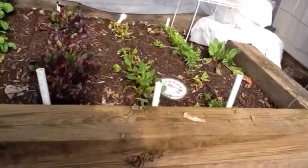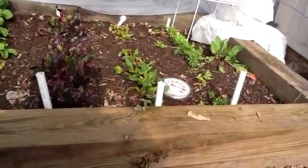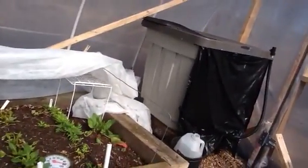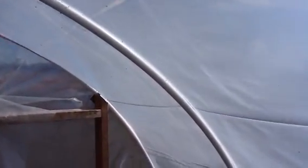It's clear I do need to water. Everything looks dry, so I'm going to string the hoses. I've got a good day for that. And all the little flies are back. It's so delightfully warm in here that the little flies, and I don't know if you can see them, are buzzing around. So I've got to get some more fly strips out.